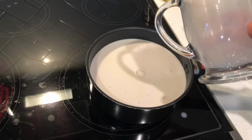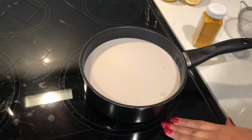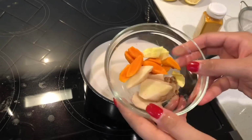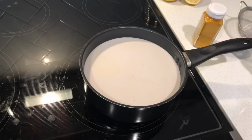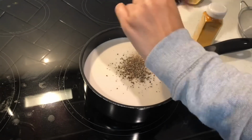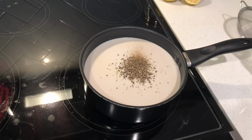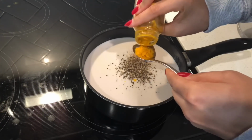Going to go ahead and let that boil. This batch will probably take a little bit longer to cook just because it's more liquid. But I went ahead and got all of the outer skin off the ginger and turmeric just so it would be a little bit more potent. And I'm grinding in some black pepper so that it absorbs along with the ground turmeric.